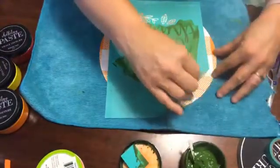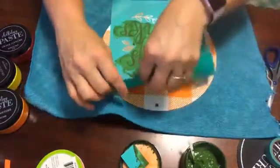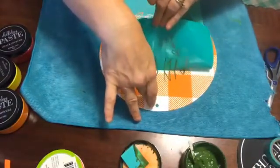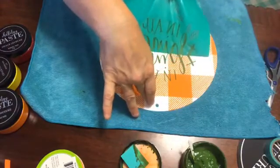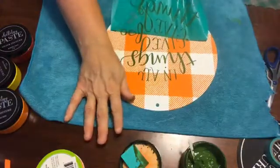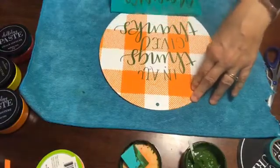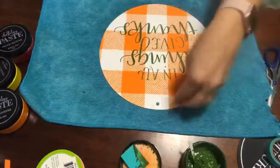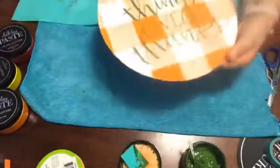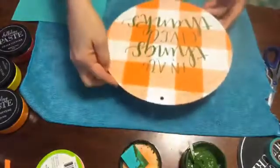All right, so I'm going to do just that because I think this is going to be easiest to illustrate, and then we can really pay attention and focus on our words. When you pull up your transfer, just do it gently, especially when you already have a different chalk paste layer underneath. So just nice and slow, take your time, hold down your board, and there we go. In all things, give thanks. So we've got that part set. And it looks like I missed a little bit of that eye at the top, so we can definitely overlay this.